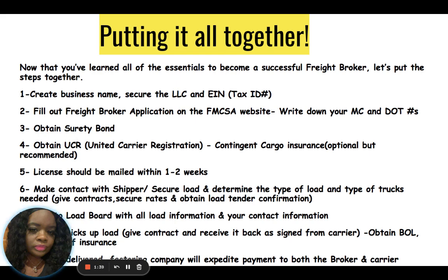Contingent cargo insurance is optional but recommended. And we will go over all of the websites, telephone numbers, and email addresses for you to get the surety bond, the UCR, and the contingent cargo insurance. So I will provide those links for you. Okay, so once you do the application, pay the $300, get your motor carrier and Department of Transportation numbers, get the surety bond, get the UCR, then your license will be in the mail within 1 to 2 weeks. Usually they come within 1 week.